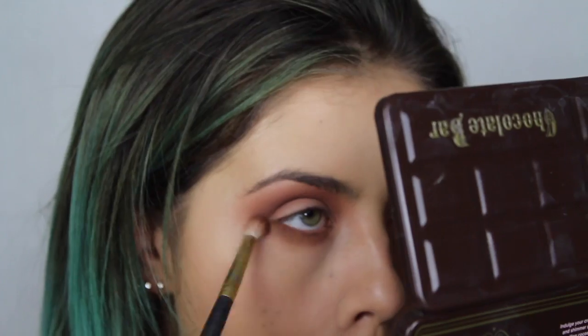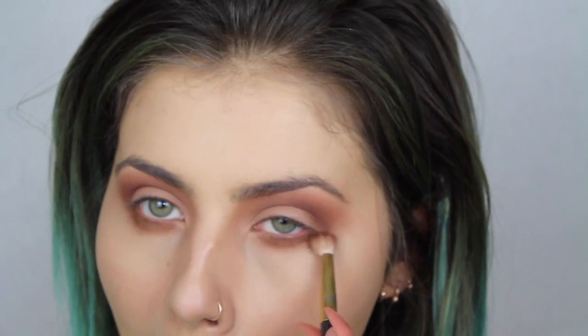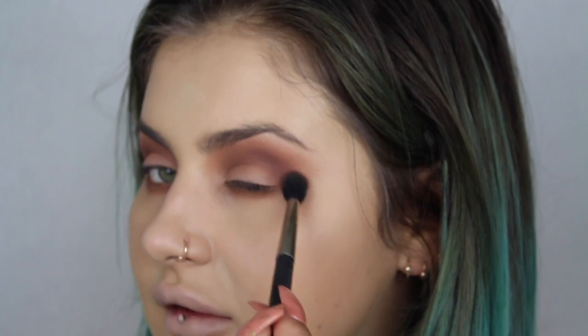So I'm going to go in with my Smith 230 brush and the colour Milk Chocolate, which is the second darkest colour we used. I'm going to blend that out with my 224, and I'm going to try and get these ends a little bit more rounded, because I love it when it goes like this at the sides. So that's what we're going to try and do. So just creating that shape with the 224 brush and a little bit of that Milk Chocolate colour.